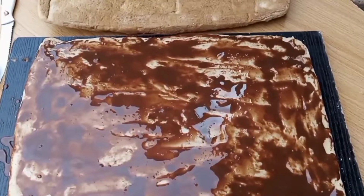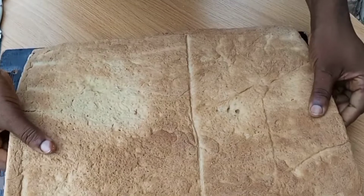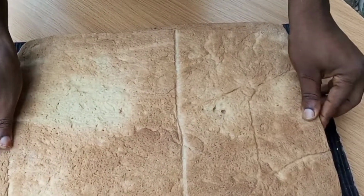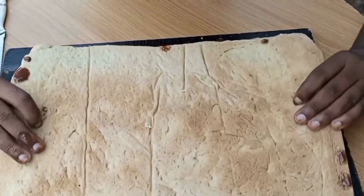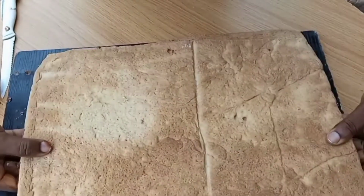Spread the chocolate to cover the entire surface of the cookies in such a way that the whiter surface faces the chocolate mix, while the browner will be at the outer part, just like so. You can see it.